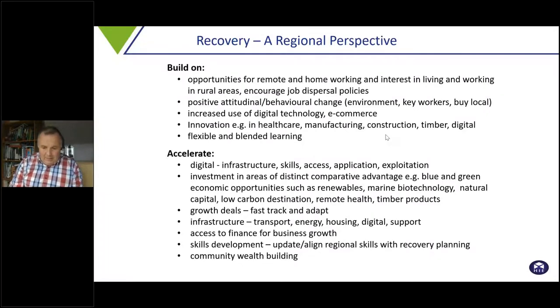We supported a wedding dress designer with one of our projects, and she's now making face masks. That's not going to happen across all of our businesses, but there's going to be different opportunities. And we're certainly seeing with the Scottish Government the focus on manufacturing and the focus on recovery. They're looking at how they use things like procurement and so on to support economic development. There's a lot of talk now about resilient supply chains.